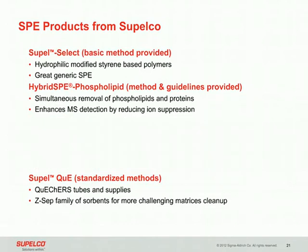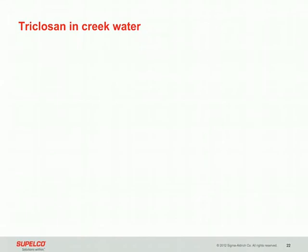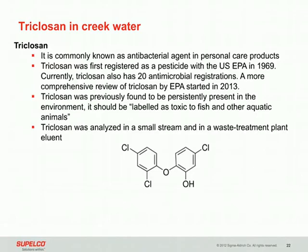So for the rest of my talk, I will focus on 3 of those products: Supel Select, HybridSPE, and Supel Q. My first example will involve measuring triclosan in environmental water samples, such as creek water. What is triclosan? It's commonly known as an antibacterial agent, and it was previously found to be present in the environment.